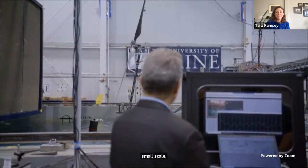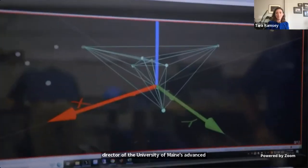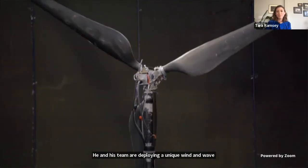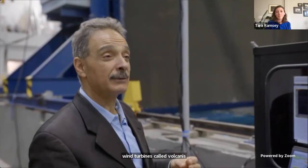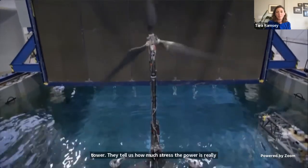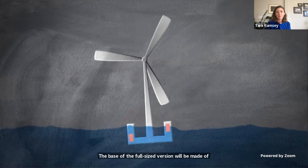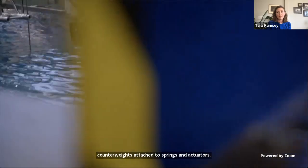Habib Dagher is executive director of the University of Maine's Advanced Structures and Composites Center. He and his team are deploying a unique wind and wave simulator to test a scale model of a floating hull for wind turbines called Volturnus. We have load cells on the very top and bottom of the tower that tell us how much stress the tower is really seeing at that time. The base of the full-size version will be made of concrete. And inside some of the hulls are counterweights attached to springs and actuators. They are designed to negate the motion of the rolling sea. You want to make sure it doesn't move too much.